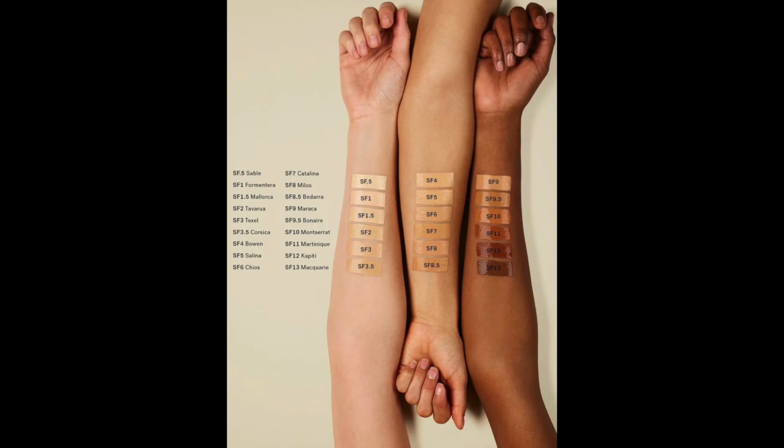The color range is beautiful. You honestly can't go wrong. It has a pump, which is really nice. I mean, love. Definitely check it out.